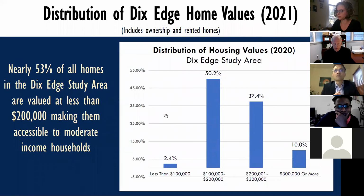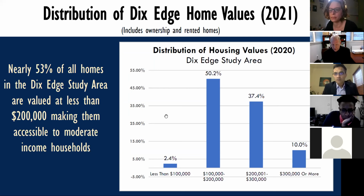On the ownership side, the pressures have not been as intense in terms of price pressures, although they are rising and people are noticing those. Over 52% of the stock is priced at $200,000 and below. That's basically attainable by someone who is of more moderate income. But beyond that, prices are starting to get higher and higher, and people are expressing concerns that they're noticing these things. They're getting approached by people who are looking to buy their homes. But the home ownership opportunities in Dix Edge are diminishing every day.